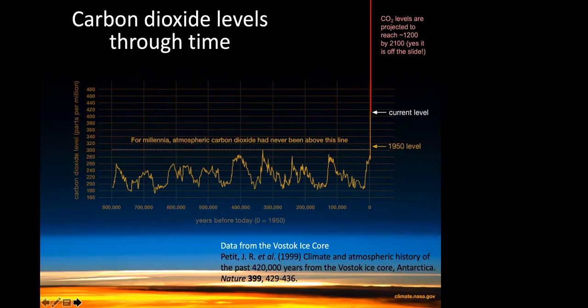Okay, so the reason we are interested in knowing how animals are coping with high levels of carbon dioxide is that we are currently at a level of carbon dioxide in our atmosphere that we've never been above for the last 800,000 years. What this graph is showing you is the orange line, which is what CO2 levels have been doing for the last 800,000 years. They're bobbing up and down, so we do see variability in our atmosphere. But what you can see is that where we are now, which says current, is well above what we've seen before. We crossed that line in the 1950s.